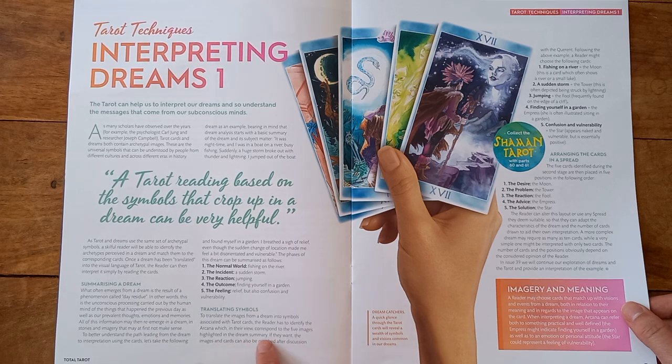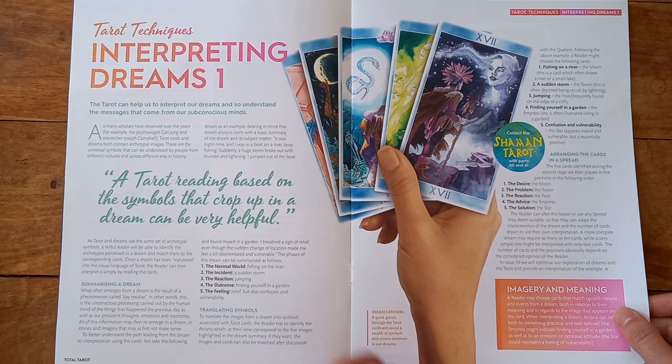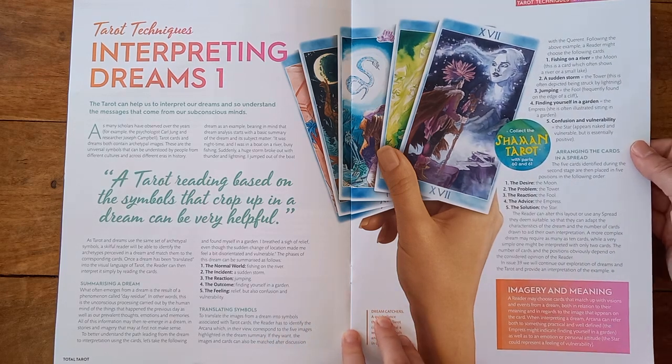Five images highlighted in the dream summary. If they want, the images and cards can be matched after discussion. Also, it's doing it for somebody as well. So this is clearly talking about doing it for another person, but you can use this the same way for yourself. I'm not sure what this is.